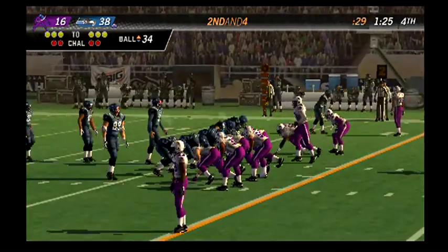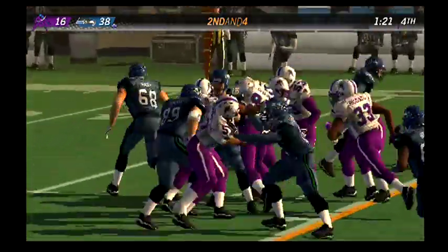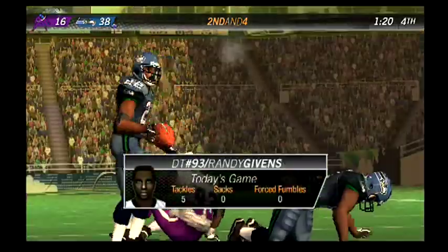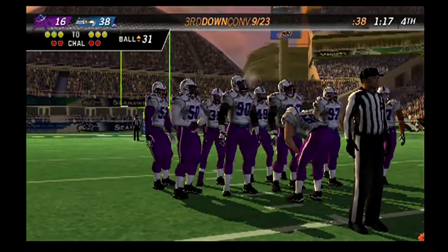Let's go, one deep. The visiting team comes out with 8 guys in the box. Givens is there on the stop at the 31-yard line. Jones takes advantage of a little daylight. Picks up 3 yards.